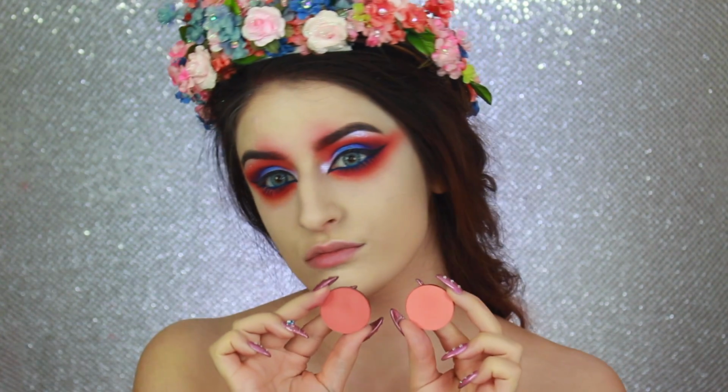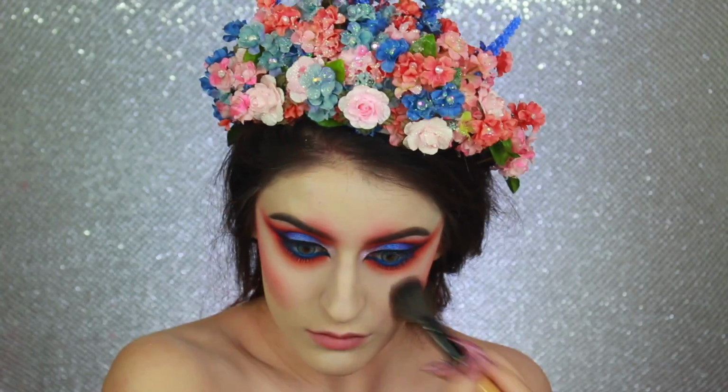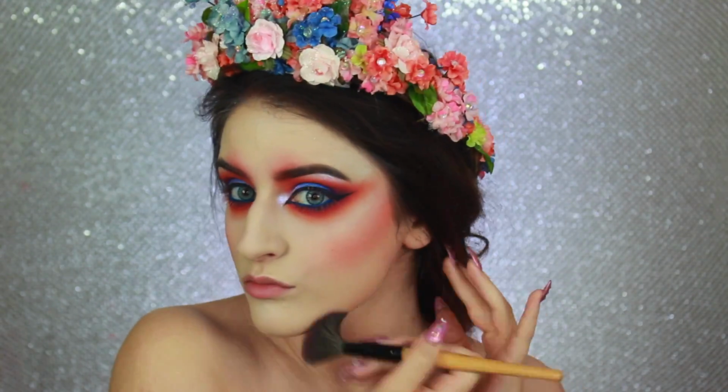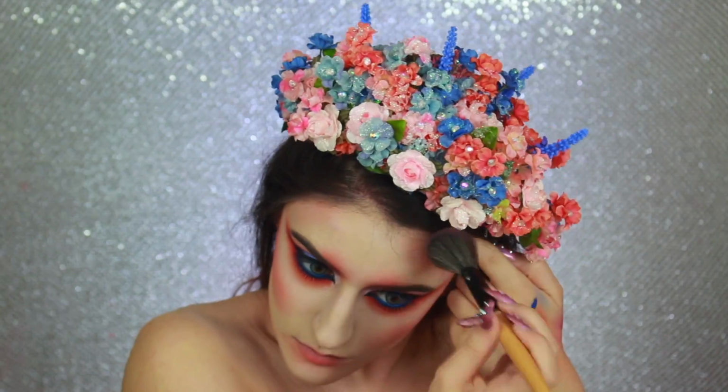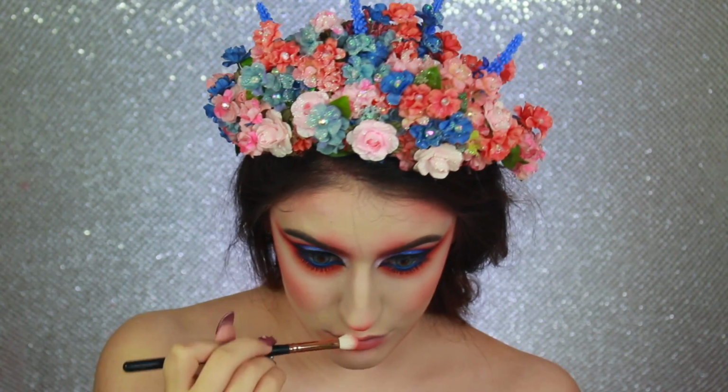To start my contouring, I'm using two peachy eyeshadows. One is from Makeup Forever and the other is from Suva. And I'm just contouring like I normally would, except using these eyeshadows. And I'm also contouring my nose a little bit and focusing the color around the tip.